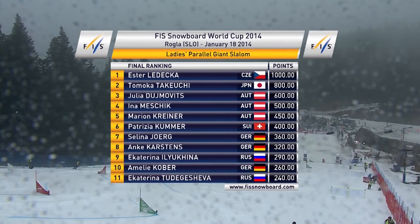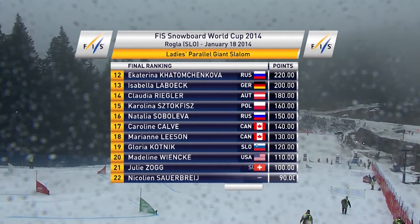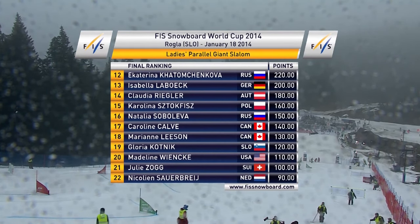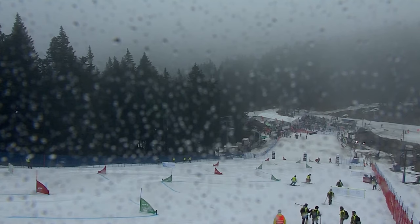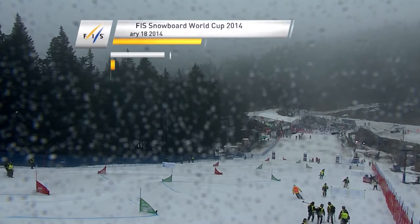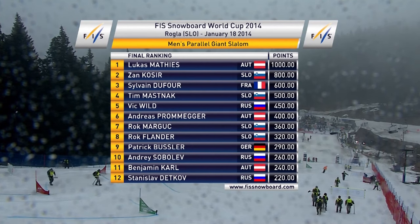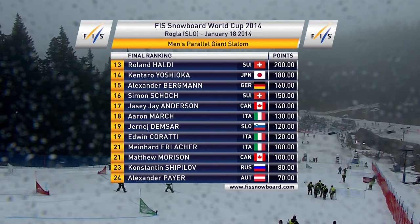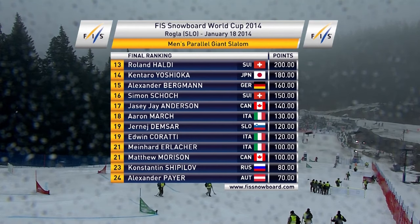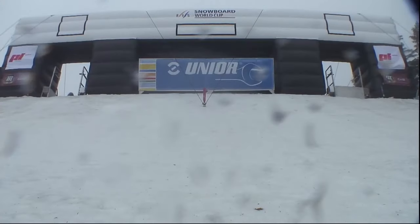So the final standings, Ledecka picks up the 1,000 points for winning for the first time in her career. Takeuchi second today, the second race in a row. And snowboard racing certainly has a new superstar in the making in Esther Ledecka. What a performance today. She didn't make it easy for herself, had to come from behind in a few of her heats. As we've just seen, Mathis picks up 1,000 points. He'll move to the top of the Parallel Giant Slalom standings. We'll be in a tie, actually, with Zan Kazir. But great riding from Mathis today, of course, picking up his first World Cup win.